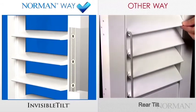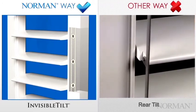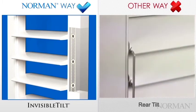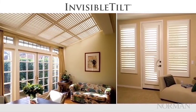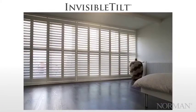It's not the rear tilt from other manufacturers. Rear tilt is hard to clean, takes up more window depth, and tends to fail over time. The rear tilt rod can break, or the screws can become undone. Invisible tilt is available in all shutter lines, including specialty shapes, track systems, and French doors, and comes standard on all Perfect Tilt RF motorization. Invisible tilt, the world's most advanced shutter tilting system, bar none.